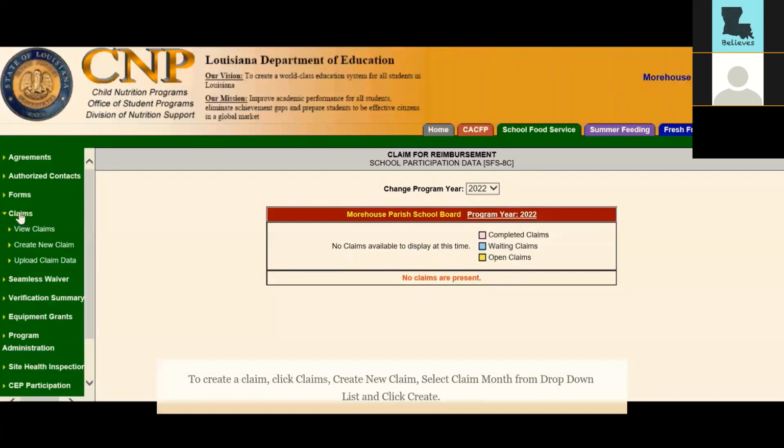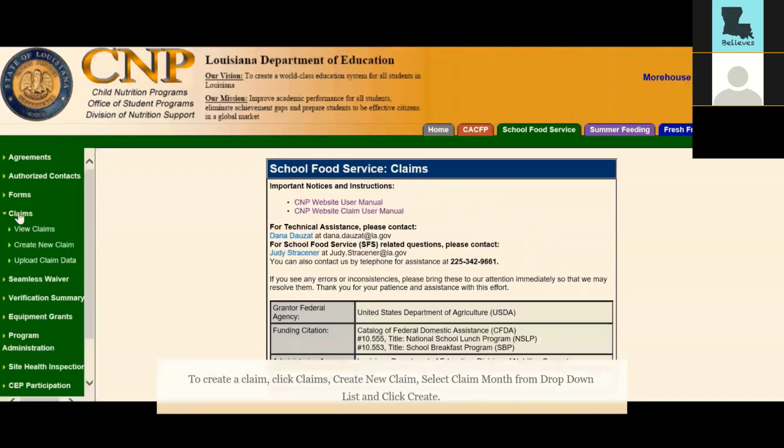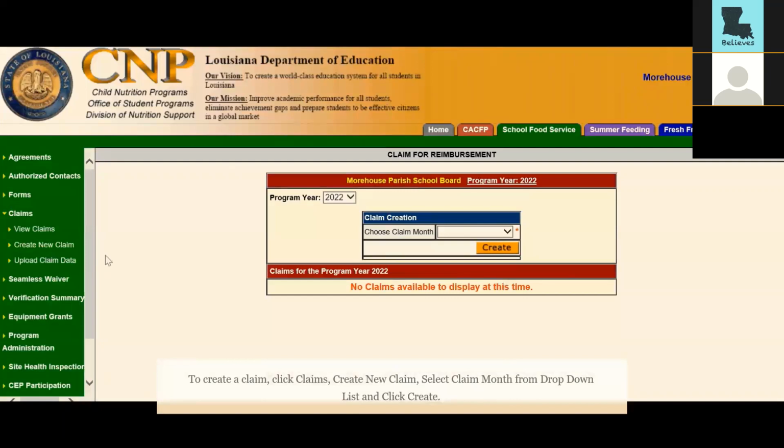Click on Claims, then Create New Claim, which is located under the Claims tab. The program year will always be defaulted to the most recent or current year, which is 2022. Then the user will select a claim month from the drop-down list. In this case, it will be August 2021. Only the months that are available for claiming will be shown in this list. And then click Create.